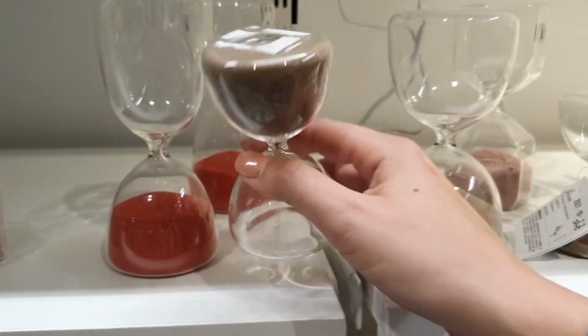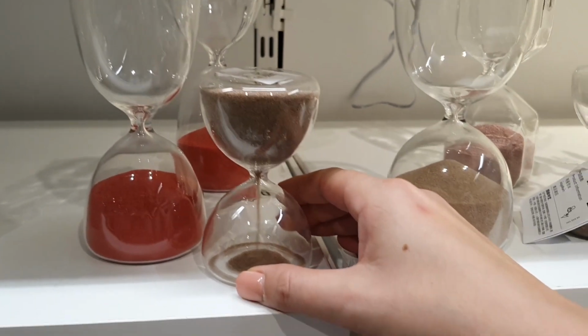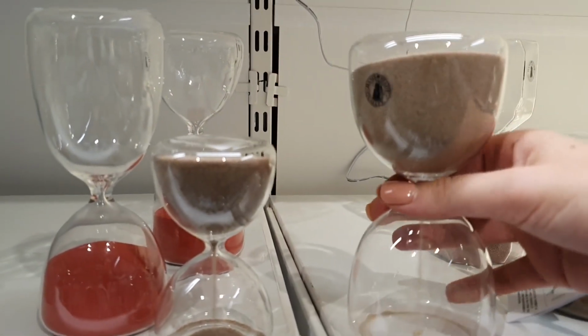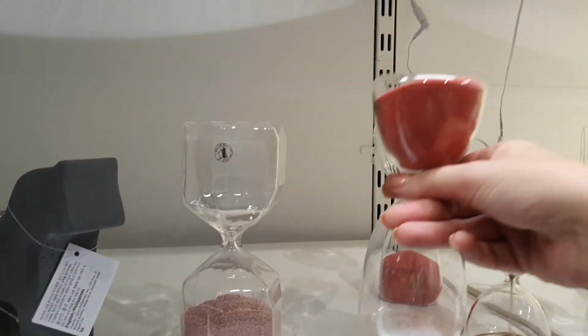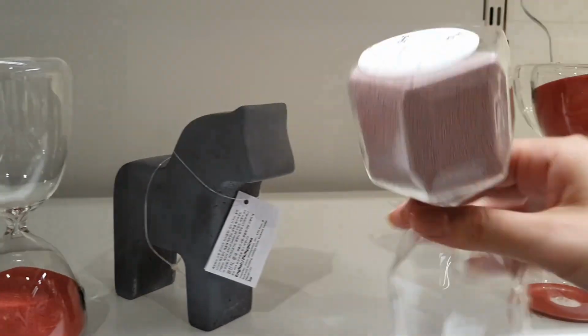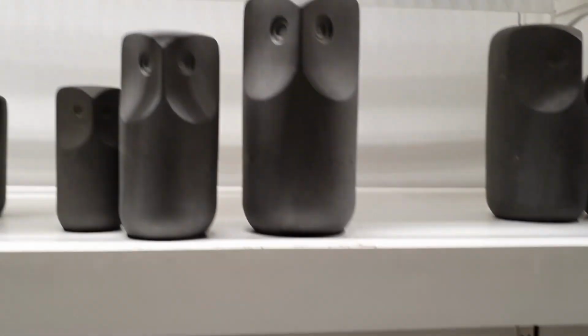Now, I just love hourglasses. They're one of those things that I've always really liked since I was a kid. Like, what kid doesn't love these things? But I'm so glad to see so many different options here. Although these are very nice, I didn't find one that really grabbed me. This personally is something that I might spend a little bit more money on a bit later down the track.